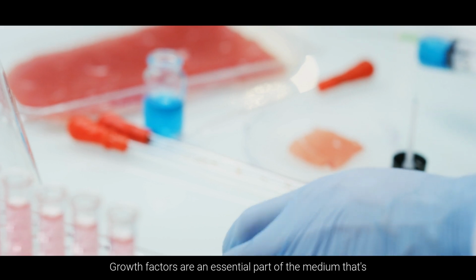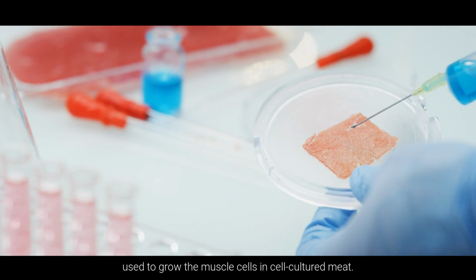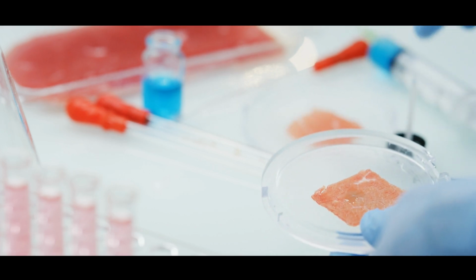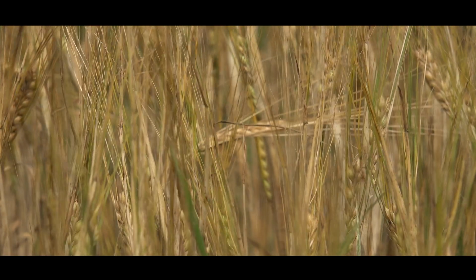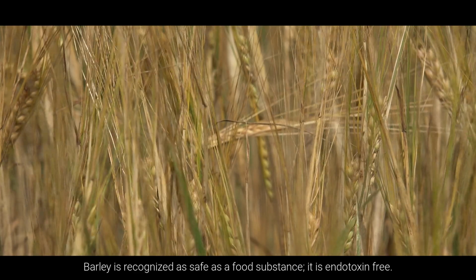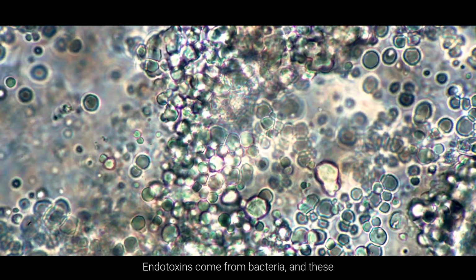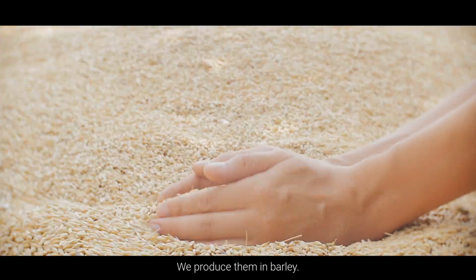Growth factors are an essential part of the medium that is used to grow the muscle cells in cell cultured meat. ORF Genetics is a biotech company based in Iceland, and we produce animal and human growth factors in genetically modified barley. Barley is recognized as safe as a food substance. It is endotoxin free. Endotoxins come from bacteria, and growth factors are normally produced in bacteria. We produce them in barley.